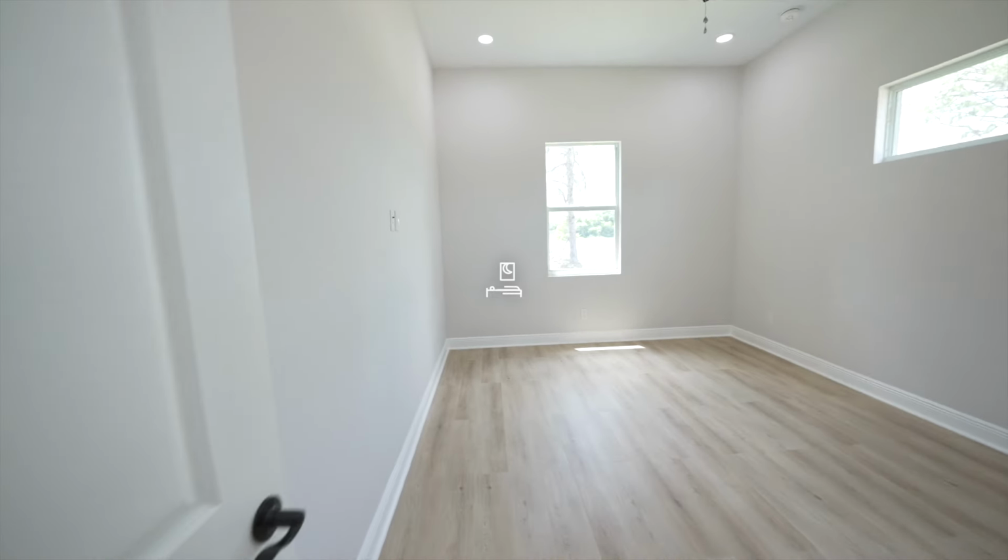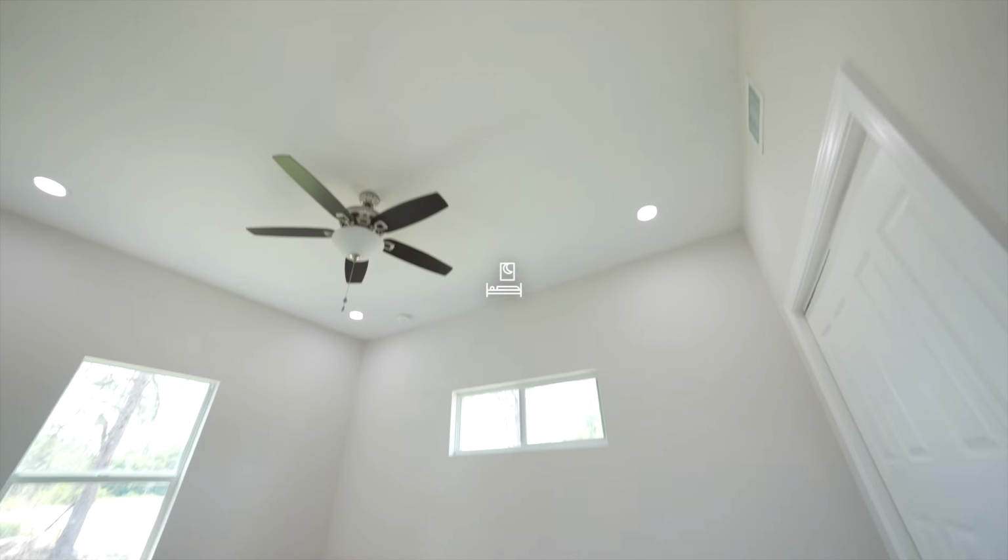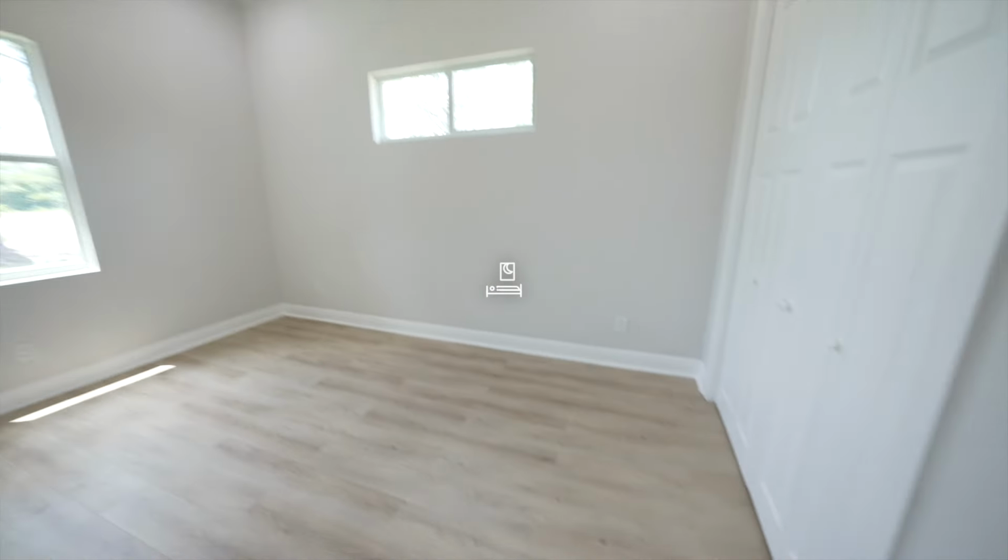Right in the hallway, we have a linen closet. And then we have guest bedroom number two. Again, look at these ceiling heights. The flooring, LVP, I don't know if I mentioned that yet. And then closet storage space over here.